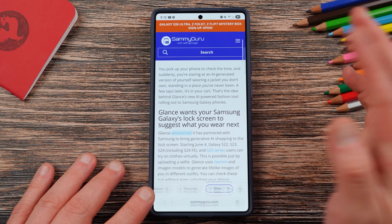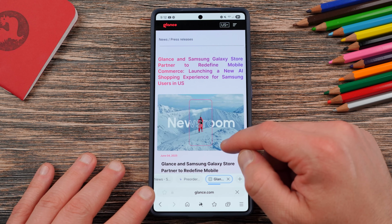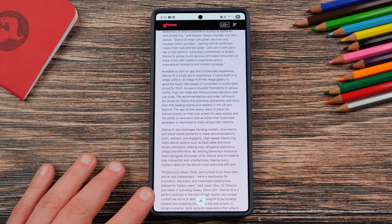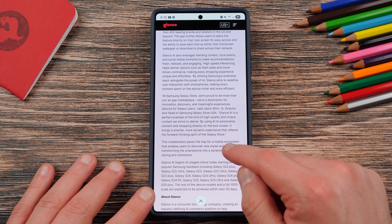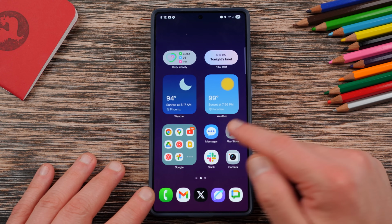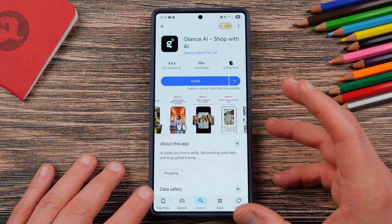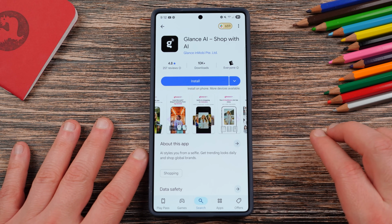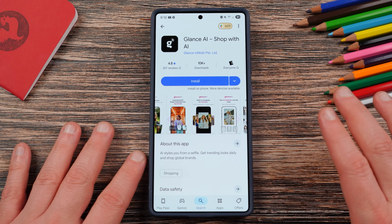So if you actually look at their announcement, this is the Glance AI press release. It says they'll be rolling out to all models later this month. It is an app, and if you scroll down, I'll show you really quickly. This is an app in the Play Store. Not that I suggest you should download it, but I'm just saying it's already available. It's just not yet integrated into One UI and on the lock screen and all that stuff.